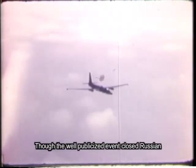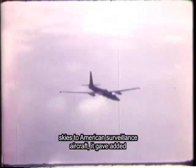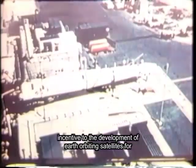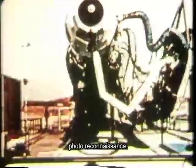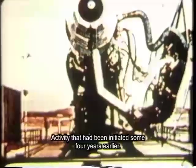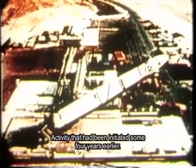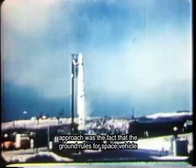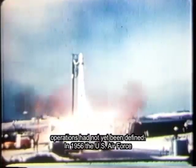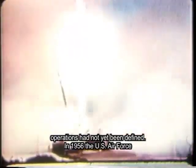Though the well-publicized event closed Russian skies to American surveillance aircraft, it gave added incentive to the development of Earth-orbiting satellites for photo reconnaissance, an activity that had been initiated some 4 years earlier. Giving weight to the optimism for this approach was the fact that the ground rules for space vehicle operations had not yet been defined. In 1956, the U.S.